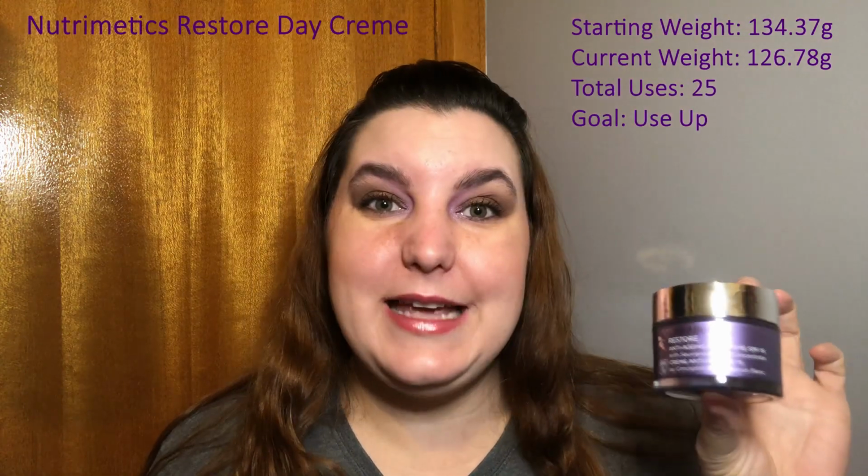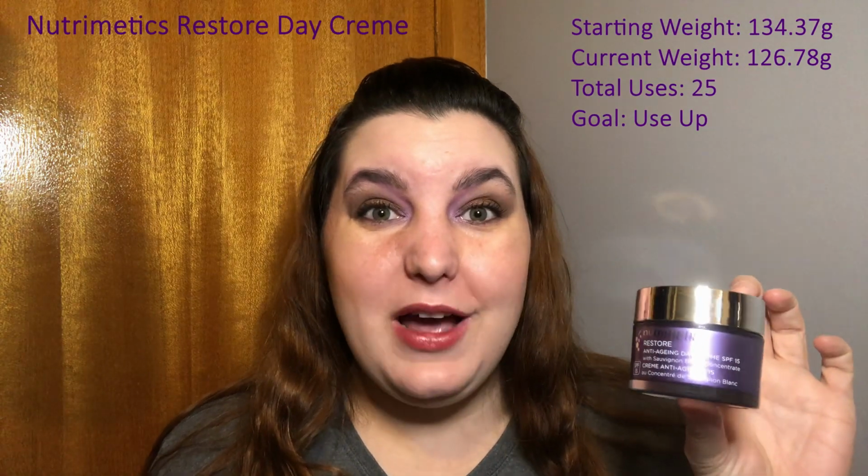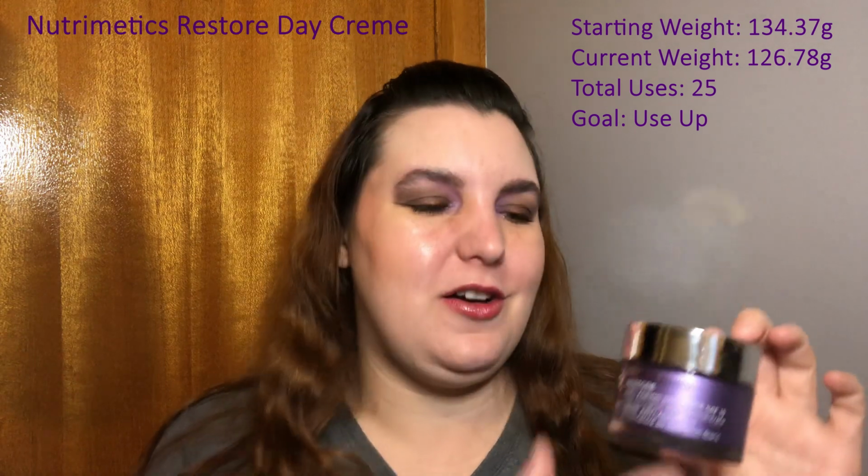Next up, we have the Nutrimetix Restore Anti-Aging Day Cream. So I've used this 25 times, and you can definitely see it's got a bit of a, let's cover the light up so we can see. There we go. We've got a bit of a dip starting in here. I am enjoying this item so far.